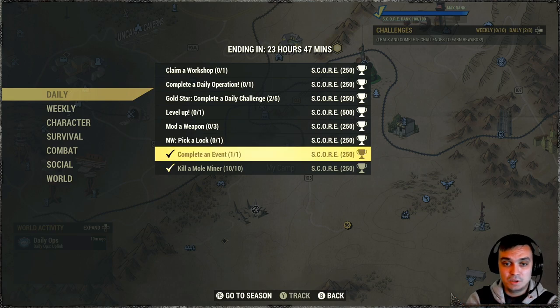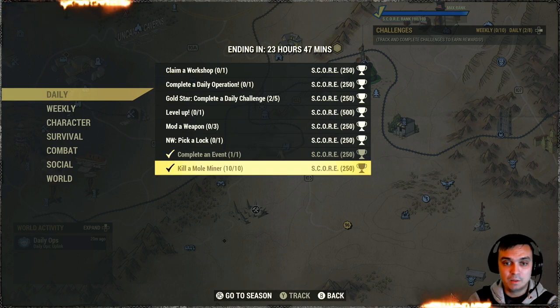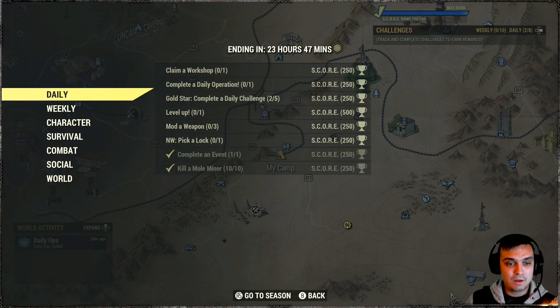Lockpick something in Nuclear Winter, you'll get some more. Complete an event and kill a mall miner. So that's what we have here for the daily ops.